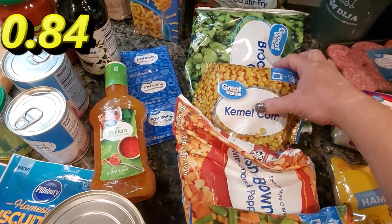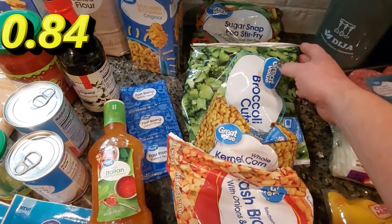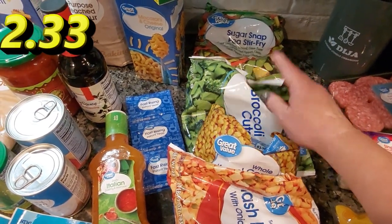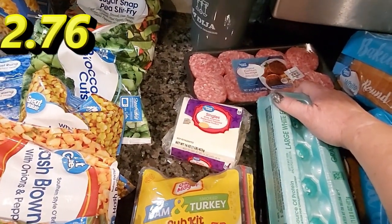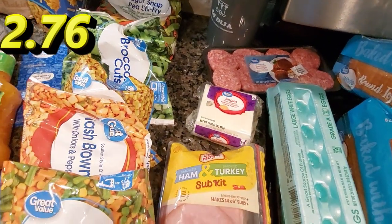I got a bag of corn for the chicken burrito bowls. Some broccoli for our lemon chicken broccoli pasta, and then some veggie mix sugar snap pea stir fry mix for one of the Asian dishes I'm making. Over here I got some breakfast sausage. This is for the breakfast casserole.